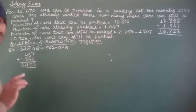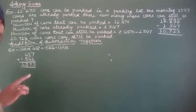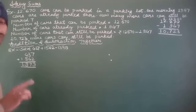It is saying that to solve sums involving both addition and subtraction, go stepwise. Carry out addition first and then subtract from the sum. Subtract the number that has the minus sign in front of it.